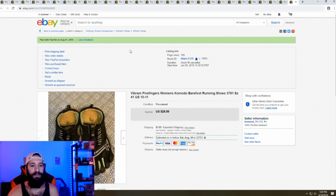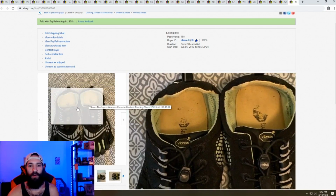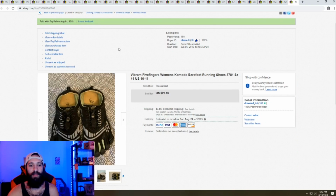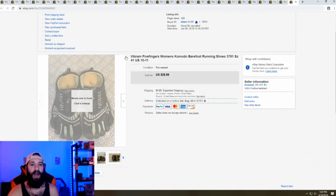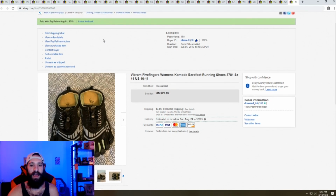The next one is something that I didn't really think was going to sell, but I picked these up at the bins as well. You can see the Vibram little logo there is kind of faded, but they're overall good shape. I think these are like 50 to 60 bucks new, and I sold them for $28.99. Buyer paid shipping, so I was totally happy with that. I have probably less than $2 into them. They're super lightweight, and it's just a great sale.